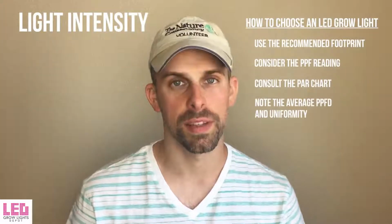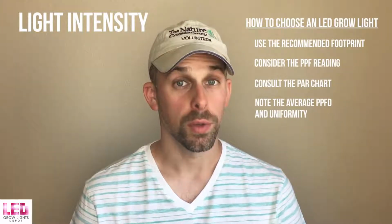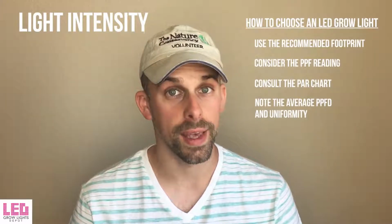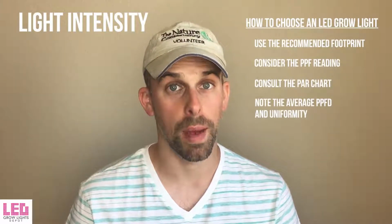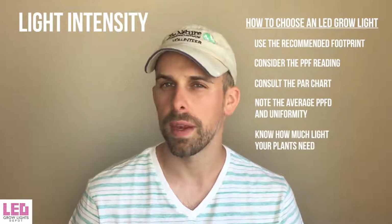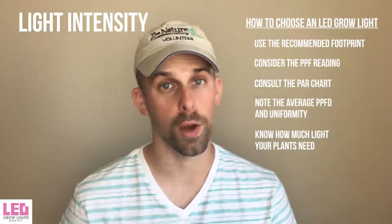The average PPFD is important because this tells you the average light intensity over a given area. The only downside is that this number doesn't indicate uniformity. So uniformity can be interpolated by looking at the PAR map and seeing how those numbers are distributed across that footprint. So what are the recommended PPFD readings for an 18-hour veg period and a 12-hour flowering period?